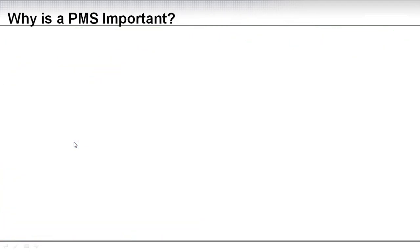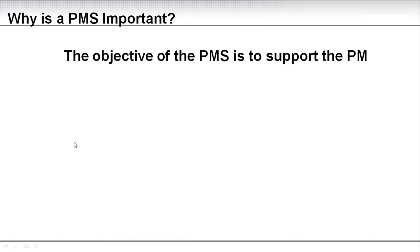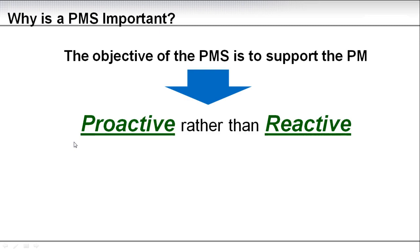And this brings us to the next question. Why is having a PMS important? Well, the objective of any PMS system is to support the project manager. That means proactive rather than reactive. Understand in this way that the project manager needs to be proactive rather than reactive. And for him to be that, he needs a tool, some processes that can support him in achieving that.